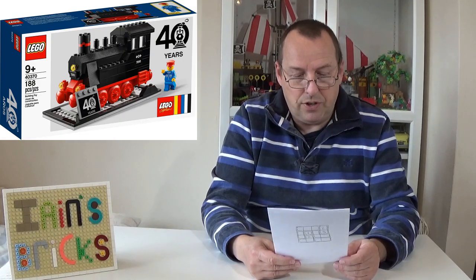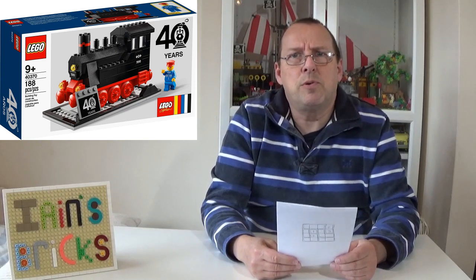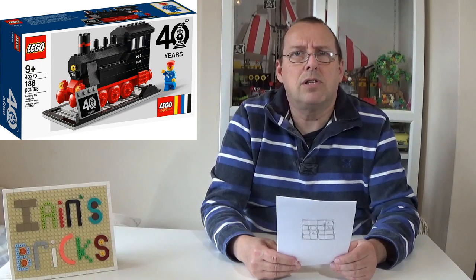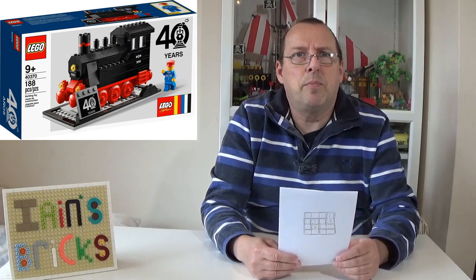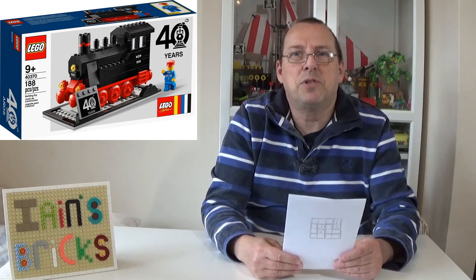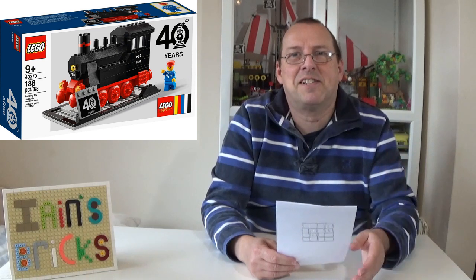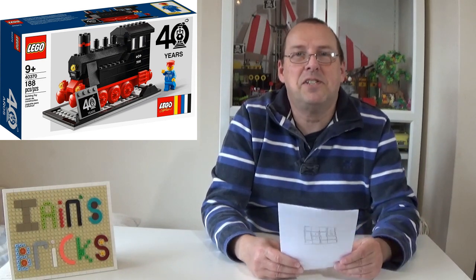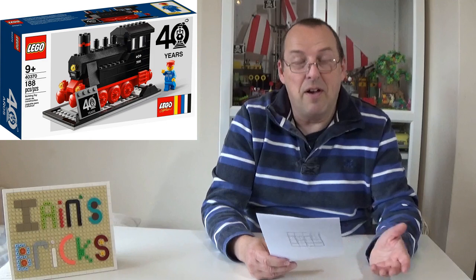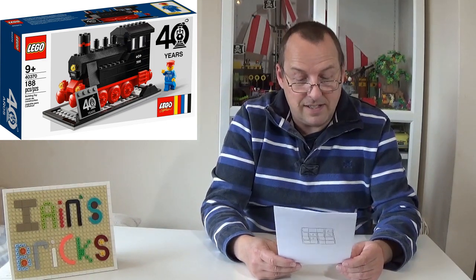I had the 40th anniversary train set, which I sold for £30. Again, I think they were from 2020. I managed to pick a lot of those up. I think they were gifts with purchase at the beginning of 2020, but all the Lego stores were closed at the time due to COVID, and so when the Lego stores reopened, I literally went and bought loads of Lego and got loads of these trains. I think I've got a few of them left still, so really nice to sell that for £30 again. These are all really nice little sets as well.